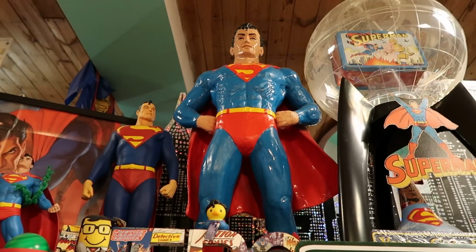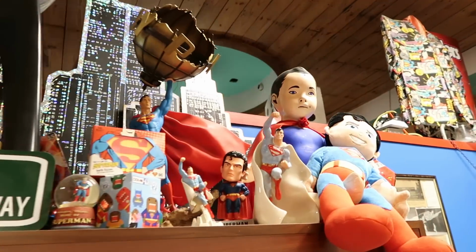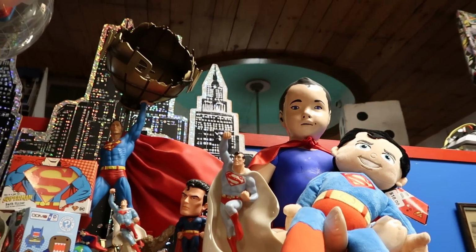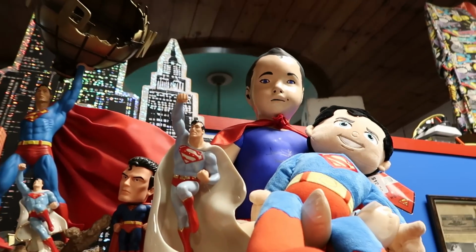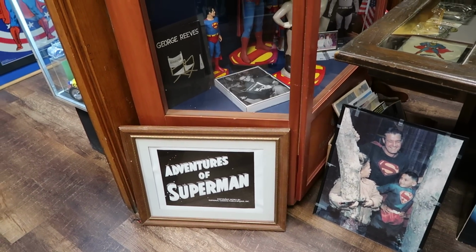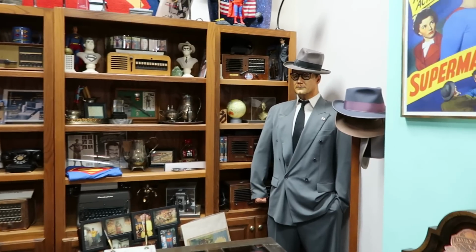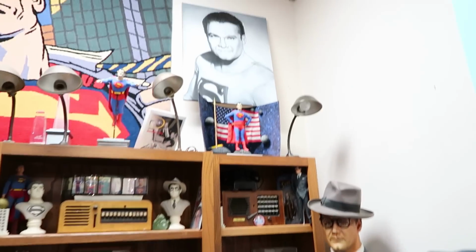Superman up here. Yeah, that's it. Like a little super baby there. Almost looks like a super Cupid. Oh, you were here yesterday? Start out in kind of a chronological sense. This is the George Reeves section. He was the first man to play Superman. See George Reeves up there.